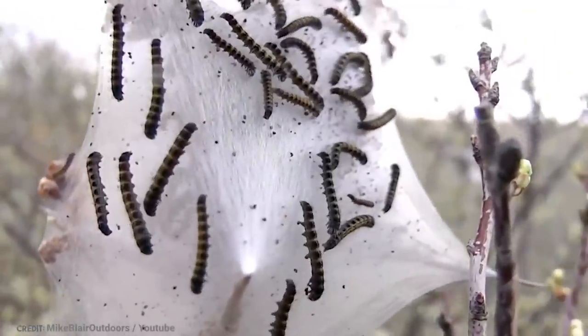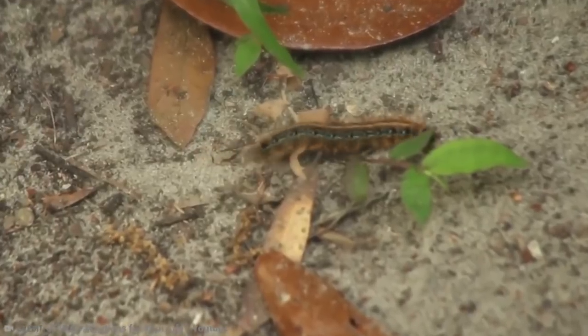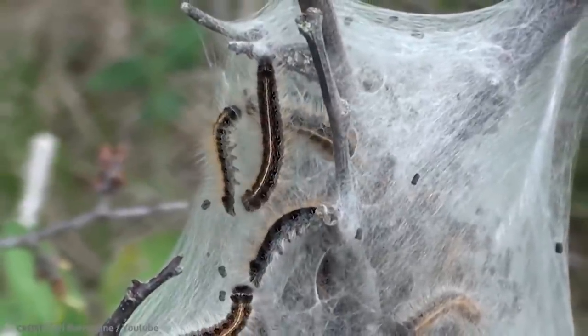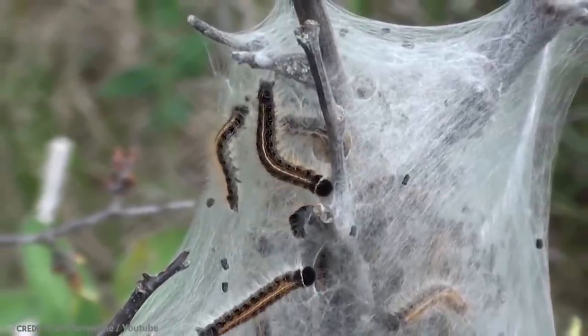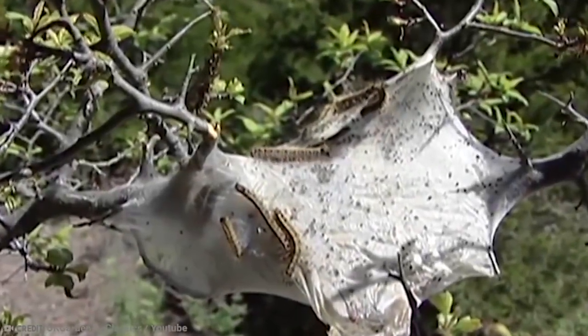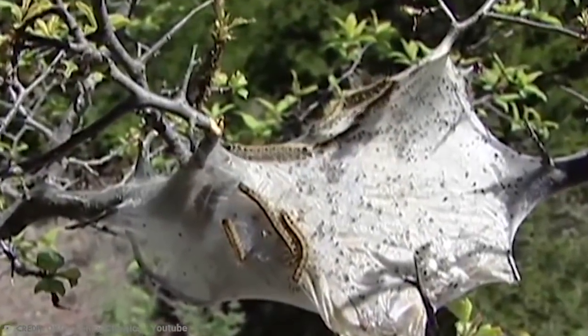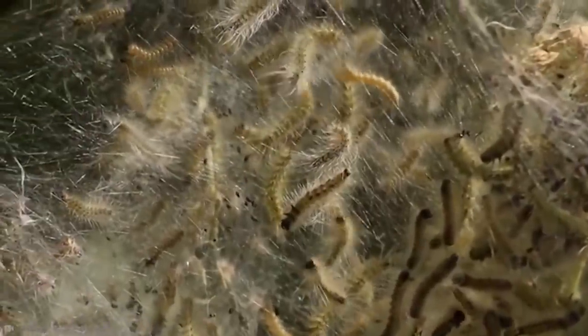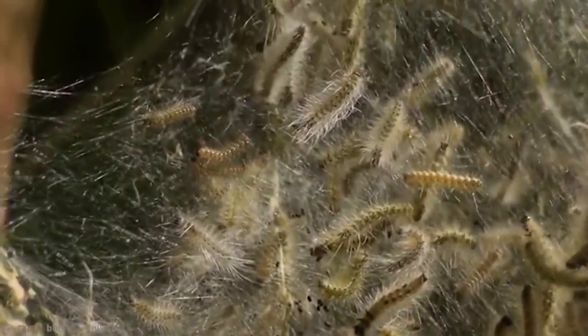A pretty smart move if you ask me. The tent consists of layers of silk separated by gaps to allow the caterpillars to rest. Because of these openings, the caterpillars are free to enter and leave whenever they wish, and the tents are multifunctional, offering protection as well as a space to bask and develop. A unique species deserves a unique home, and the eastern tent caterpillar certainly knows how to build one of those.